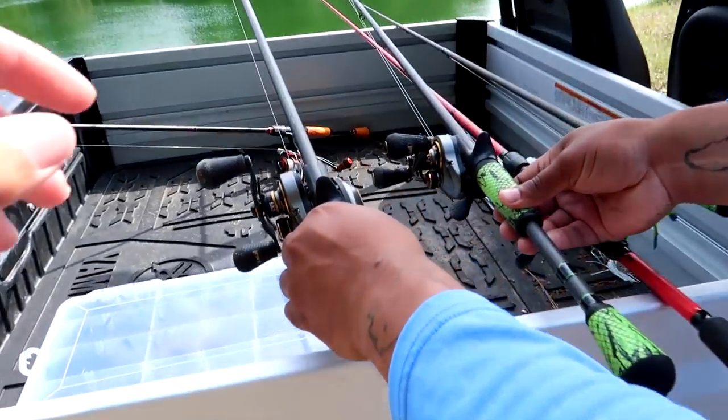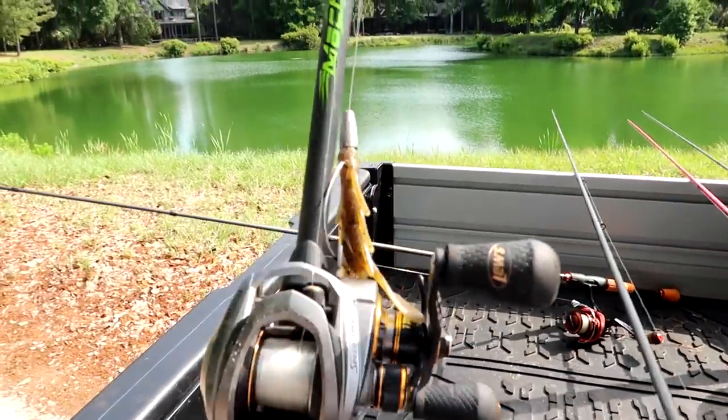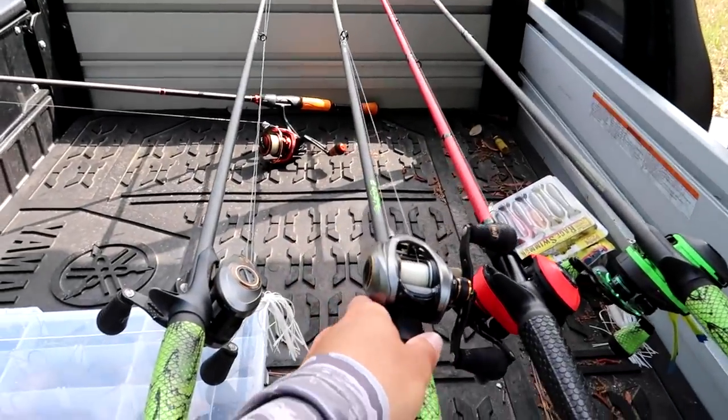So we're just gonna be using one of my Custom Pros with the Mach 2. That's where we're gonna be putting the jig on today. I'm probably gonna rig it up on this rod, which right now I have just a little Texas rig that we used in one of the recent river videos. If you wanna check it out, I'll drop the link down below.